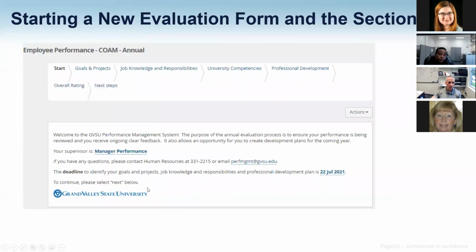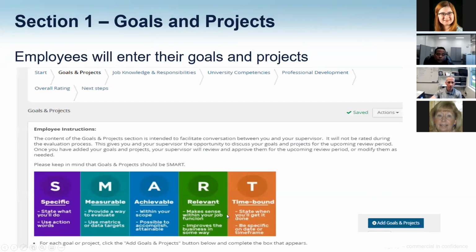This is what your review is going to look like, or the new evaluation form and all of the various section types. The team has done a great job of putting together some basic instructions. And I'm pulling from, so the supervisor's name will show up here. Mine happens to be Manager Performance. And then some additional information that you will need. There will be a Goals and Projects tab, Job Knowledge and Responsibilities, University Competencies, Professional Development, and Overall Rating tab. Some of these will not be available to you during the initial session, but as we move through, they will be.